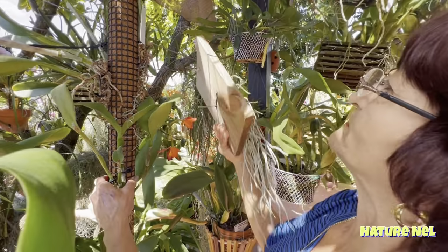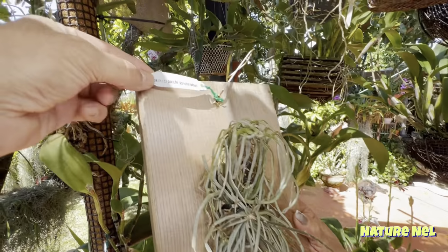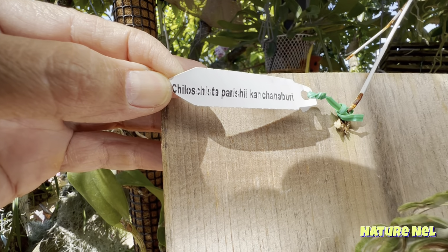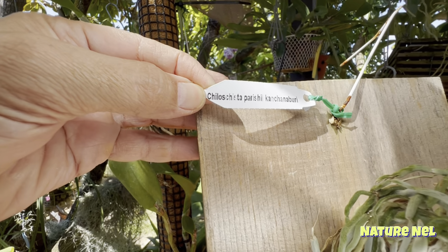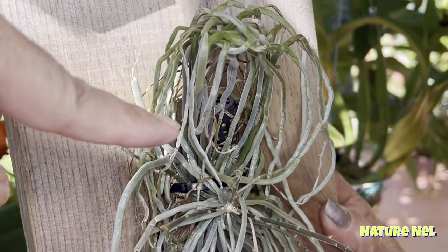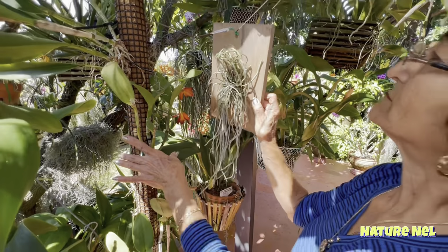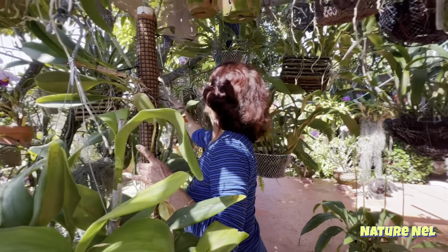La colequista, I think. Espérate, pues. I was told that you say Kilochista parisii. Se pronuncia Kilochista. Me lo corrigieron ahora día. 1, 2, 3, 4, 5, 6, 7. Look at all those little spikes. She has 7 spikes. And that's what they call the ghost orchid of Thailand, or Thai ghost orchid.